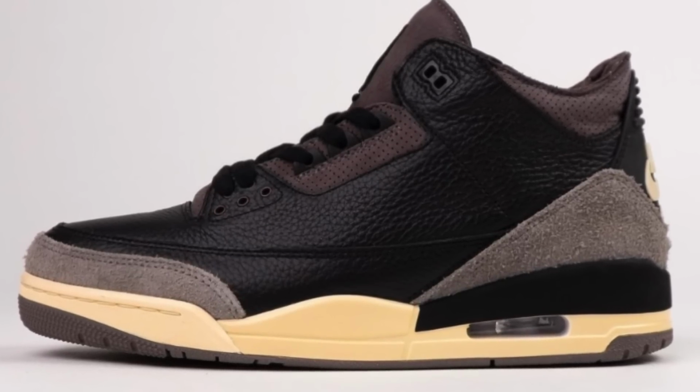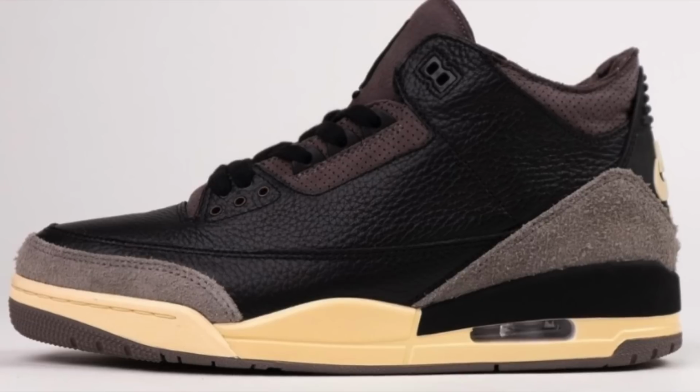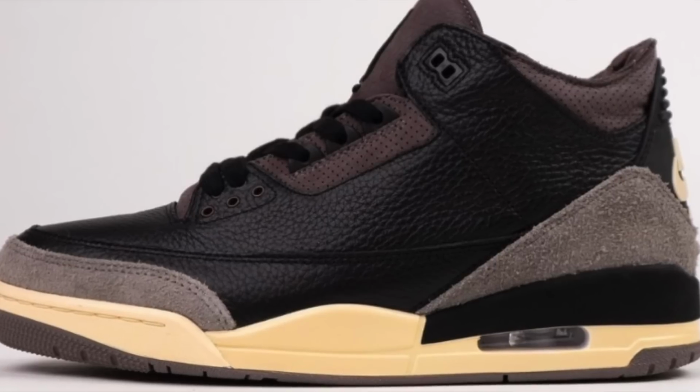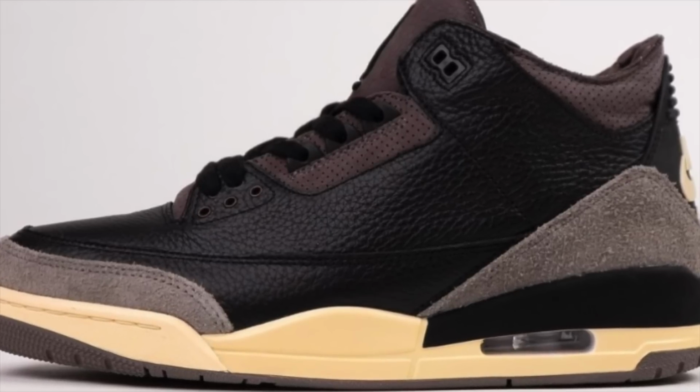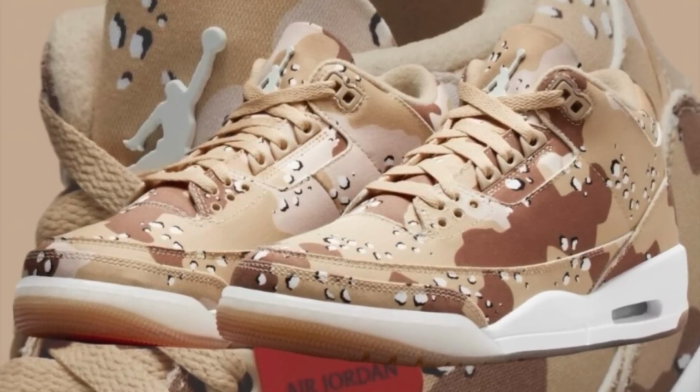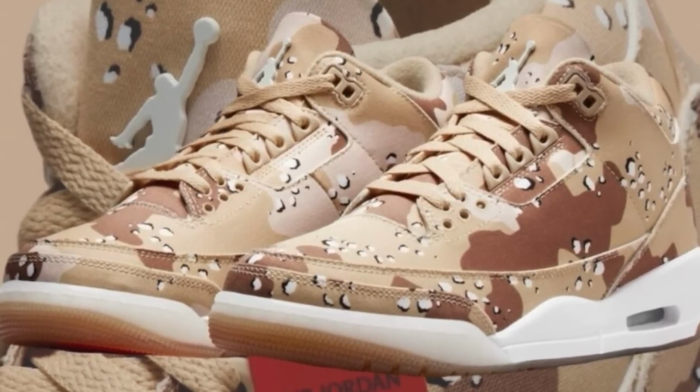Even then, I'm not 100% sure as of right now. We'll see as we get closer to the release. I can see these settling for somewhere over $300, but obviously depending on your tax and shipping, that could really kill your profit. Then on July 19th, for $200, we're getting the WNBA Jordan 3 Desert Camo.